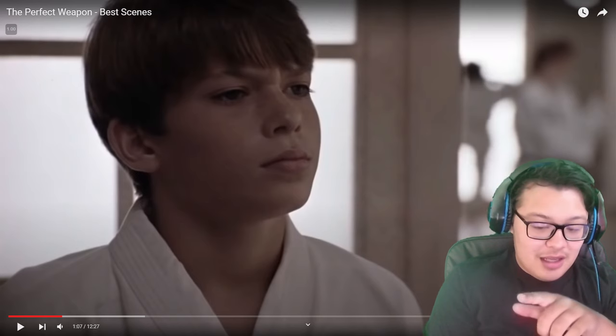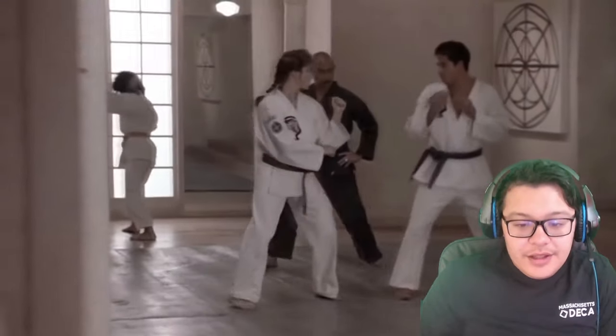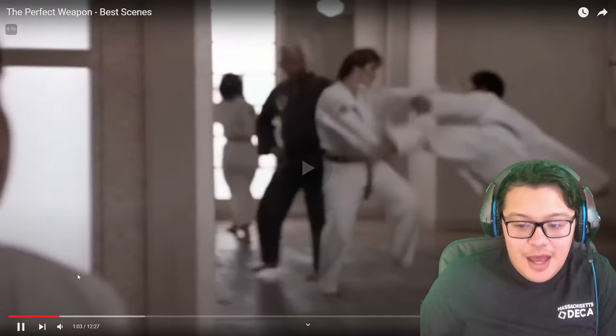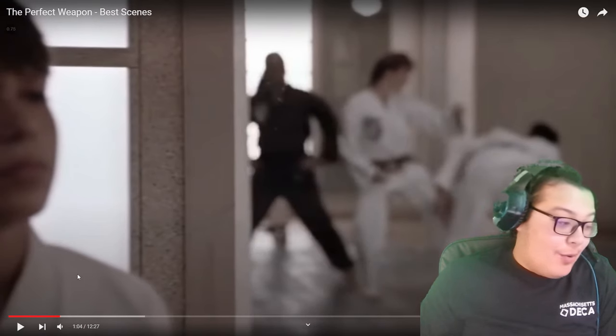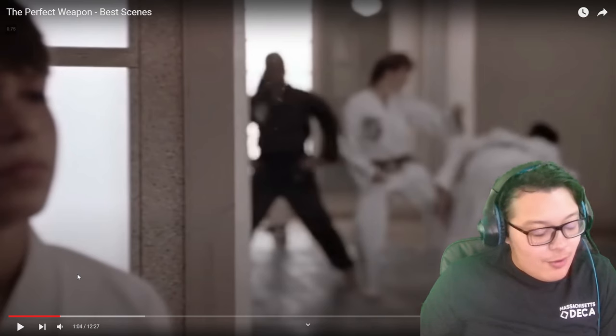So in this technique, let's slow it down. In this technique, she blocks the kick, she punches to the face at the same time, and then she kicks to the groin while it's open with the leg up. So let's be honest, if you're getting punched in the face and kicked in the groin, you're not going to want to fight anymore.